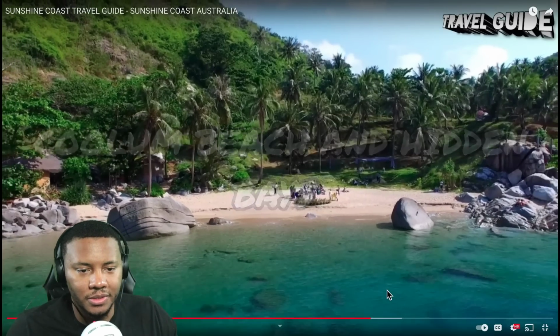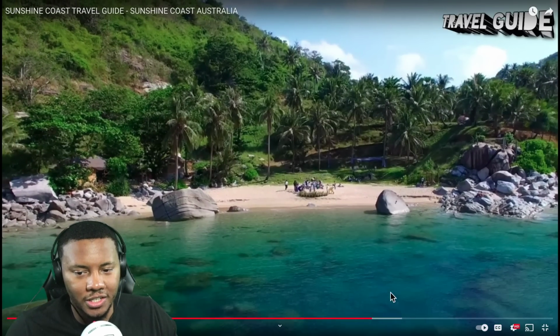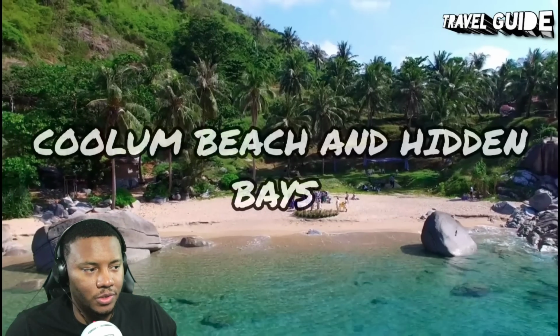Coolum Beach is a popular base for Sunshine Coast tourists. There we go. Let's try this one. Let's see this.